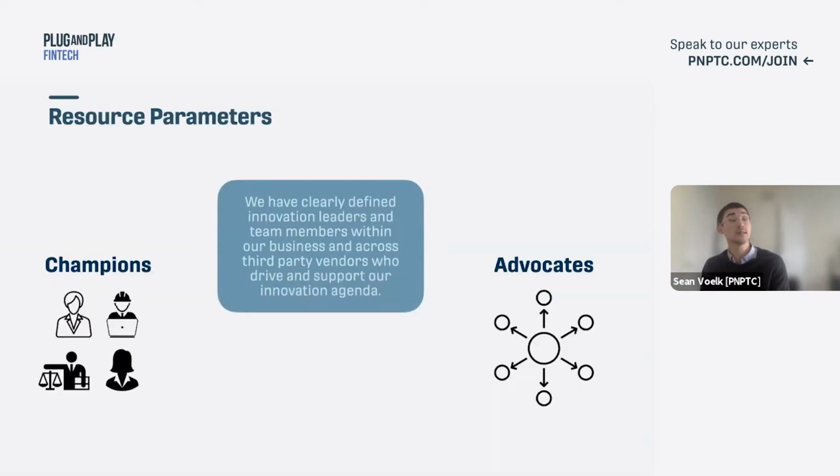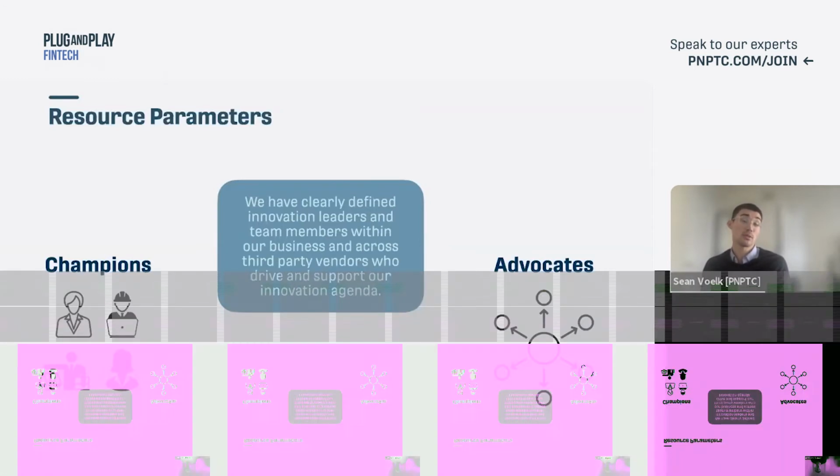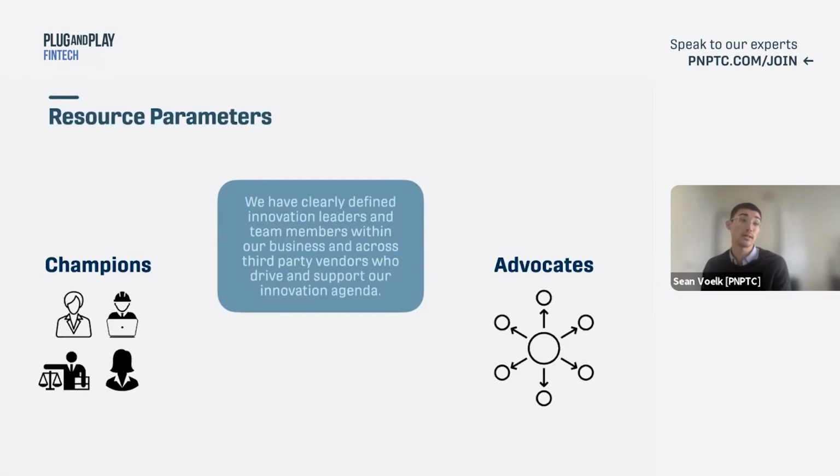So I think ideally, this network of advocates, so not just the champions, but also the network of advocates, are also full of senior and well-connected individuals. Business unit heads are often invaluable as innovation champions, in my experience, for several reasons. Crucially, because business unit leaders know intimately the needs, the wants, any of the challenge areas, opportunity areas of the business line that they're in charge of.